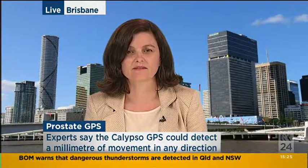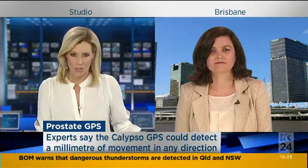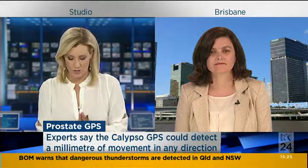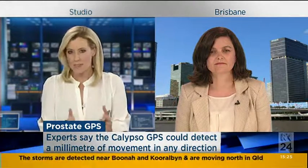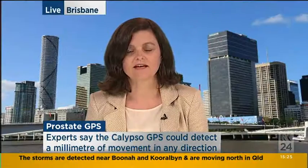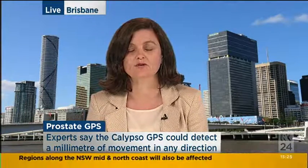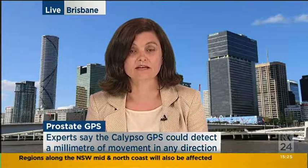So you mentioned before that other treatments, such as using gold seeds when treating prostate cancer, is used. Which method is better, or are they just different? So they're just different, and there are other what we call intrafractional monitoring of the prostate during the treatment. There are other systems that do that as well.